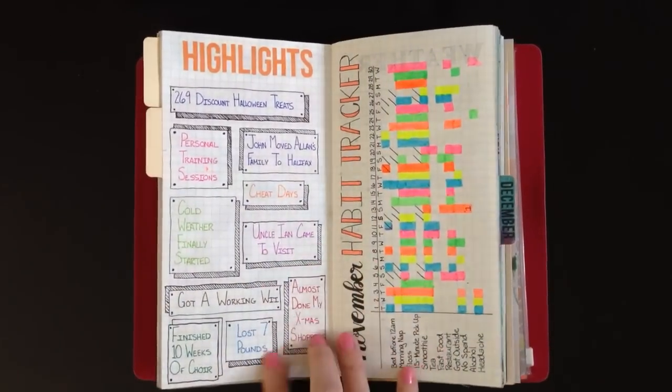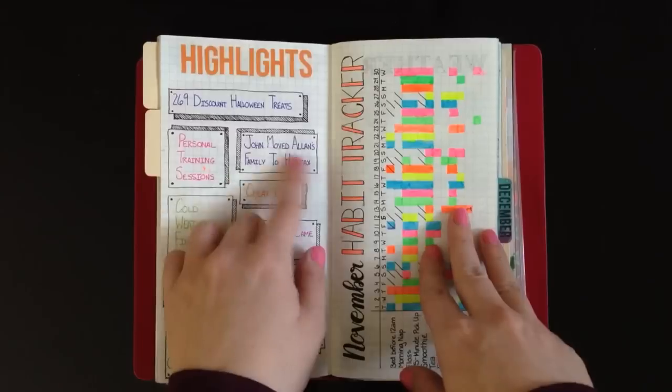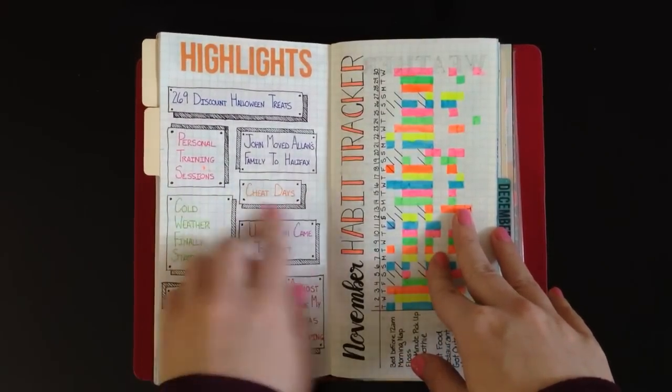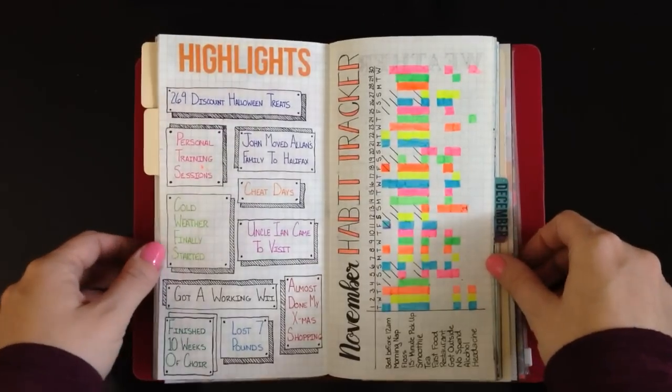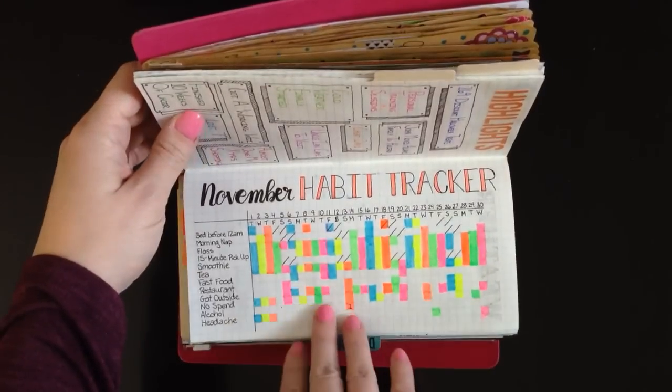So on the first page I did my highlights, and I did them the same way that I did last month. When something cool happens, I write it down. I try to use the same font in all my writing, and I just put a box around it, put a backdrop on it, and hopefully the page fills up by the end of the month. This time it did.